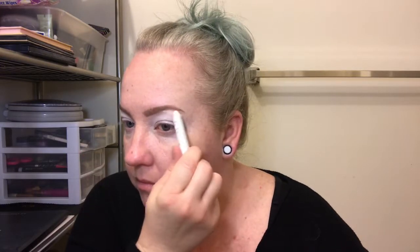So you can see here, the pencil that I was just using was the NYX Jumbo pencil in Milk. And when I do bright colors, I like to lay this down first so that it will grab the color and make it more vibrant.